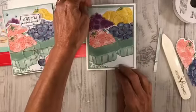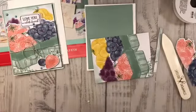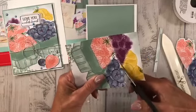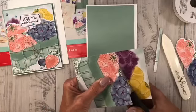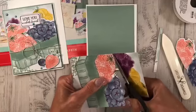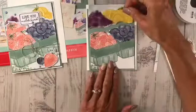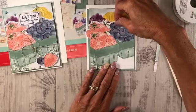Now what I'm going to do is I'm actually going to take my paper snips and I'm going to cut around this. You can cut some of that off. Okay, so this card, you're going to layer that there. This is actually going to go up here. And then with dimensionals, I'm going to put that right behind it. And you will have to trim some of it off.